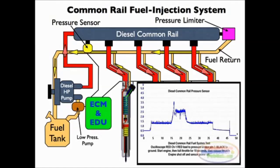When you press the pedal, the ECM will immediately calculate how much fuel to give the engine based on speed, load, and the internal calibration table. This fueling table is specifically for that engine vehicle combination. The sensor gives a continual feedback of rail pressure, and the ECM then makes any pressure adjustments almost instantaneously.